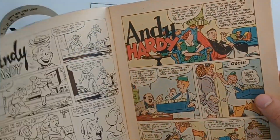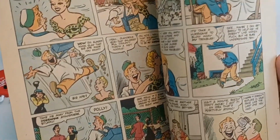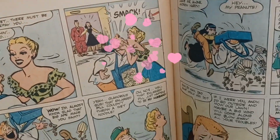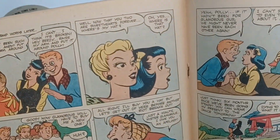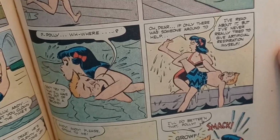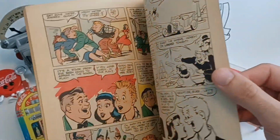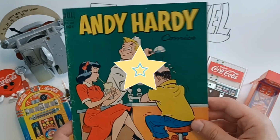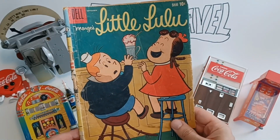Looking into the pages here of issue number 389, different stories, different little comedic episodes here. You can see the hairstyles of the ladies back then in 1952. And wow, a smooch right away. Looks like Polly's in the background. She's getting wind of everything. And they're basically pals together here. Andy and Polly. Even Polly gets him out of trouble. I guess he's looking for some CPR there. Oh boy. But in the inside of the book, no milkshakes to be had, but loads of fun. But just wanted to show you that. Andy Hardy, milkshake cover.